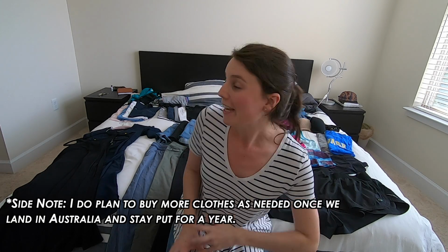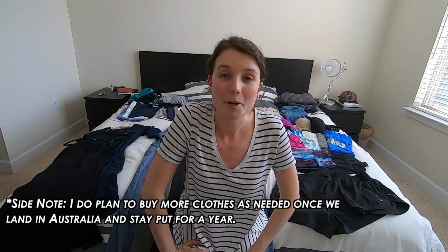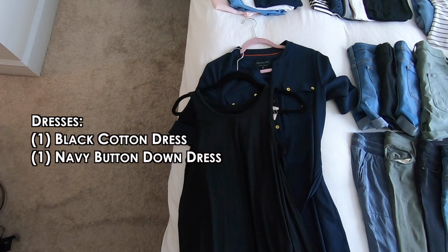Everything you see on this bed behind me is what I am bringing for my 2 months of travel around the world and then my 1 year in Australia. It might look like a lot laid out on this bed. It's really not. I'm going to walk you through it step by step by category, what I'm bringing when it comes to pants, shorts, etc. Also go over my toiletries, and then I'll show you how I'm going to fit it all in my bags.